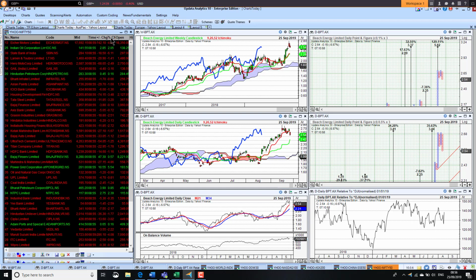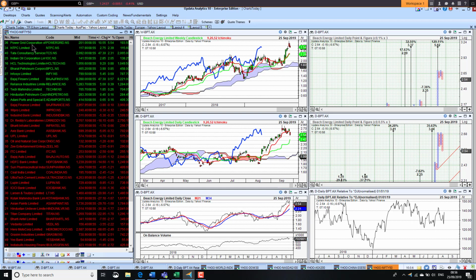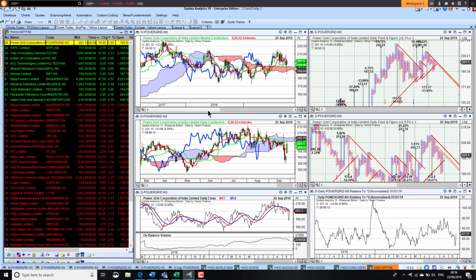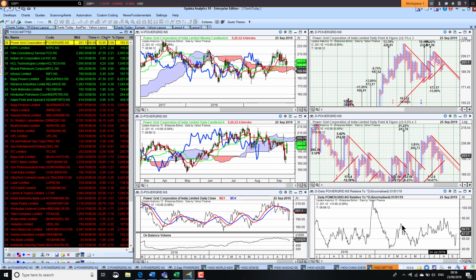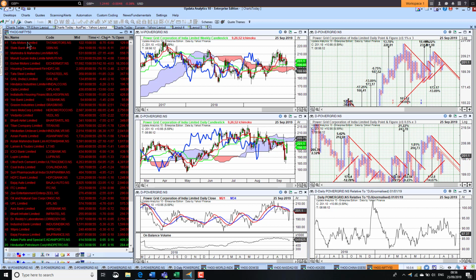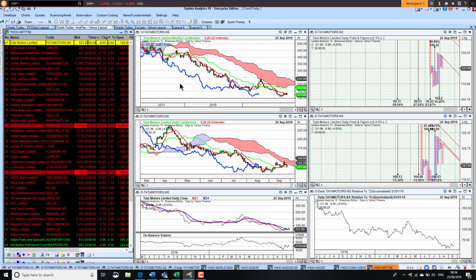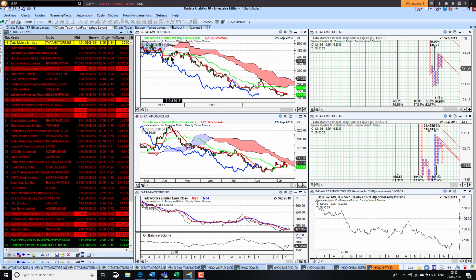Looking at the Nifty in India, Power Grid Corporation up 5%. They were the best performer overnight in India, and that's quite a significant move for them. We see here the chart from Yahoo Finance coming in and looking still bullish on the medium term. They have underperformed though, and then if we go to the short term, the downside stocks, Tata Motors, they were down 6.8%. They're continuing to head lower, so not a great situation there.